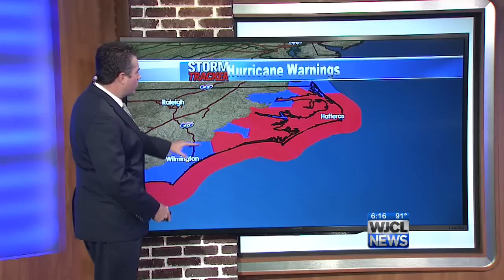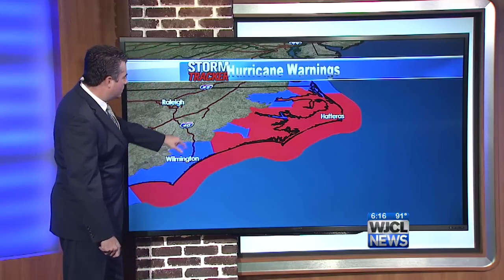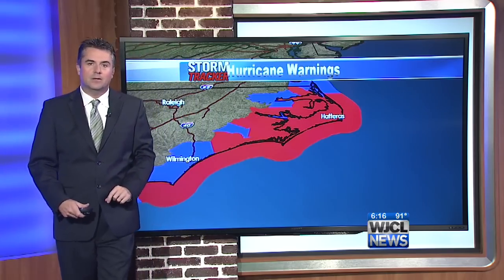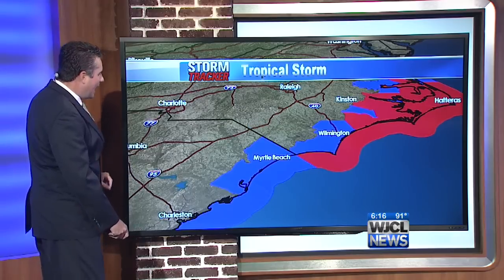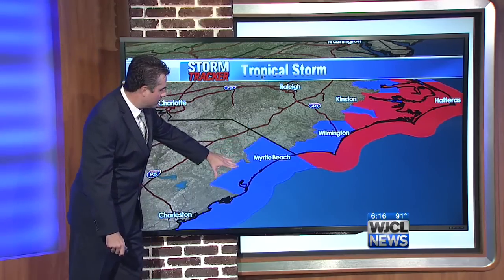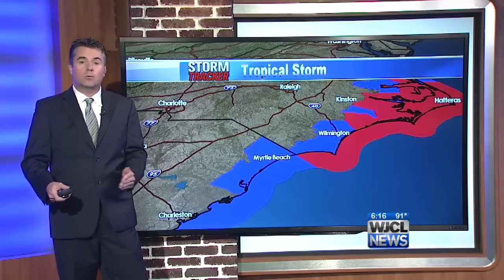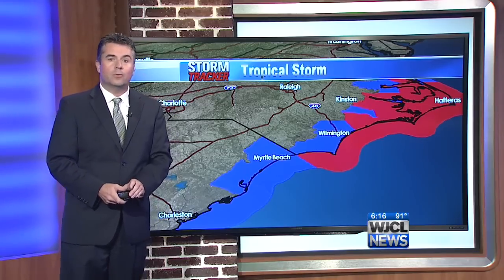Hurricane warnings are in red here. On land, they are in effect northeast of Wilmington up to Cape Hatteras. Tropical storm warnings are in blue, and on land they are in effect from Myrtle Beach down to Georgetown in northeast South Carolina. South of that, any tropical storm conditions are going to be out over the water.